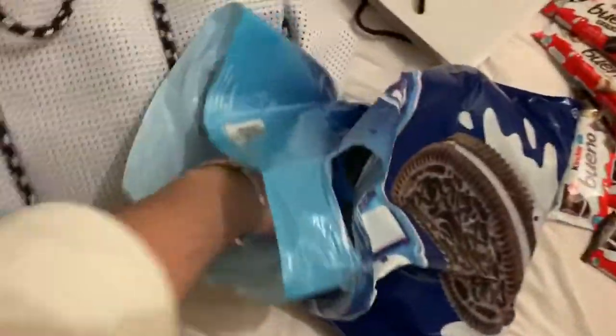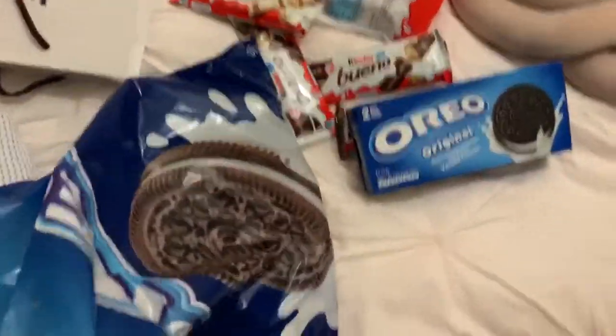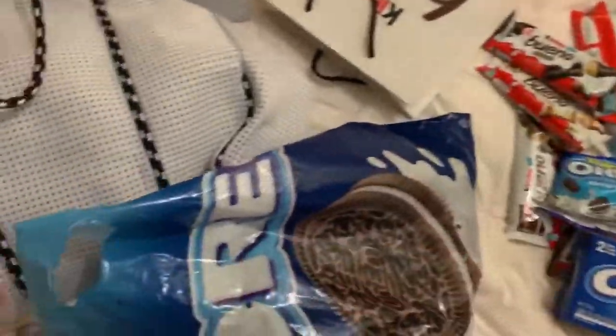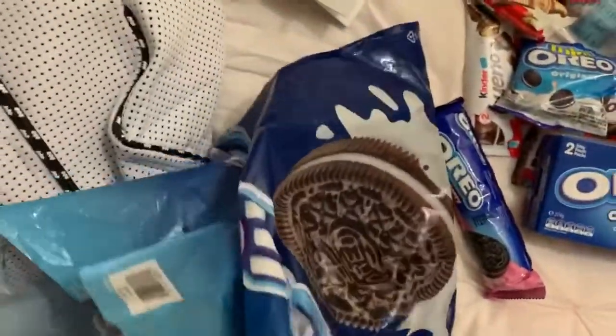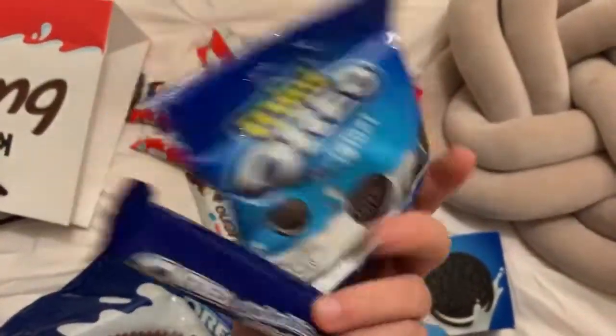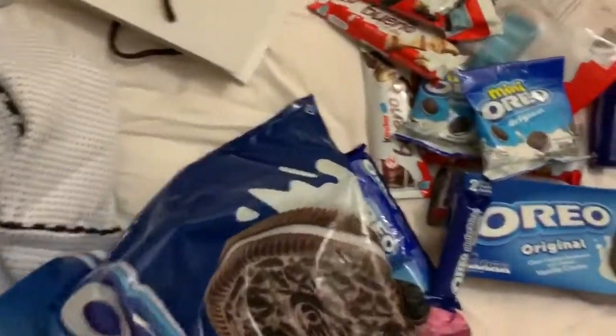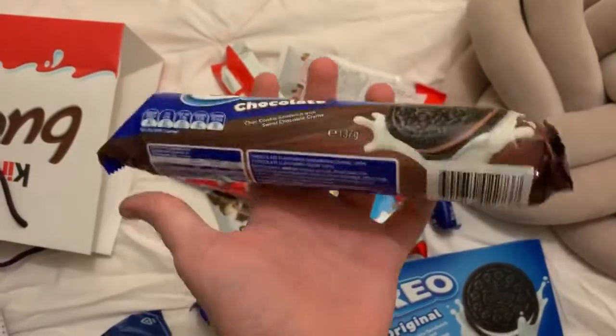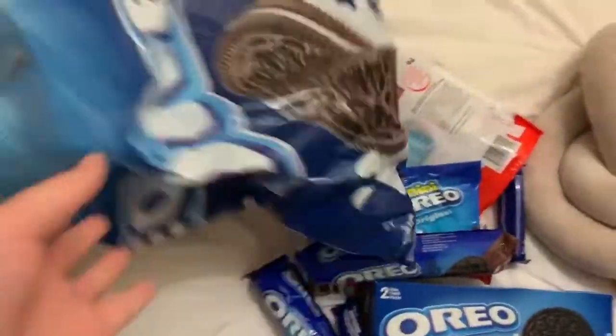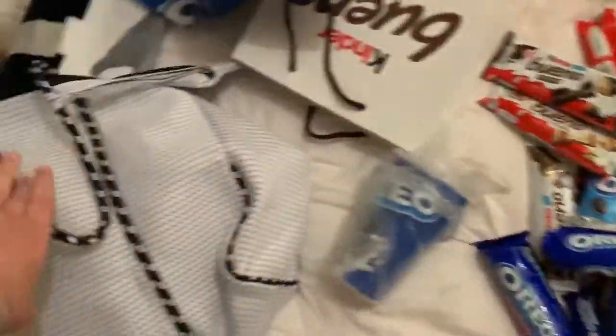They give you, it's like $10. You can get a pack of Oreos. You get a mini pack of Oreos, Strawberry Oreos, Oreo wafers, little other Oreo stuff, chocolate Oreos, Oreo cup. And in the last one is a cute little neoprene bag.